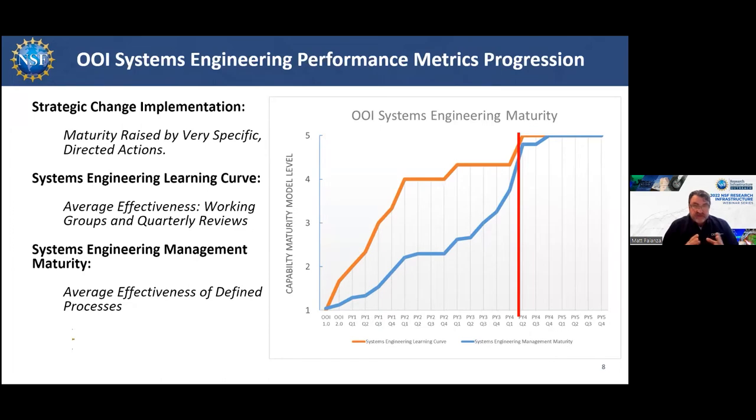So this plot shows us, in the orange line, the product of our learning curve. This is where we could deal with issues on a one-at-a-time basis in an ad hoc fashion. We knew what we needed to do, but we didn't necessarily have the processes in place to handle it.